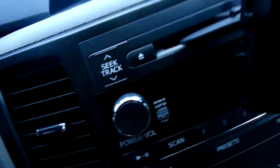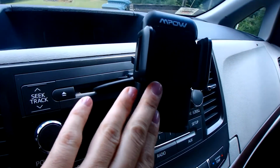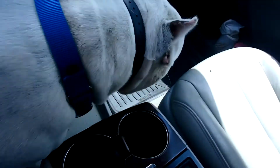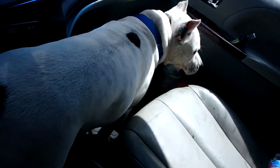Oh, and P.S., one of the things I do need to say, hold on, let me flip this around. This little thing, sometimes it depends on what kind of phone case you have. Hi, buddy. Look, there's a little dog that's always leaving fur in the car. Look at him. He's not, you see a fly? Yeah, I'll use it. Hey, bud.